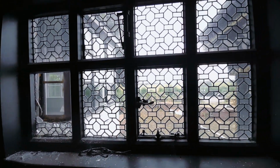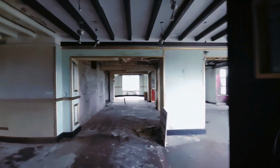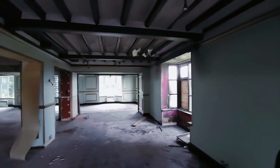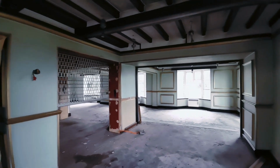Apparently, someone has actually put in an offer to purchase this place now. So I don't think it's going to be like this for much longer, before someone actually does something with it, which saves it wasting away. This is a nice room here, isn't it? I think that must have been the wind, you know.